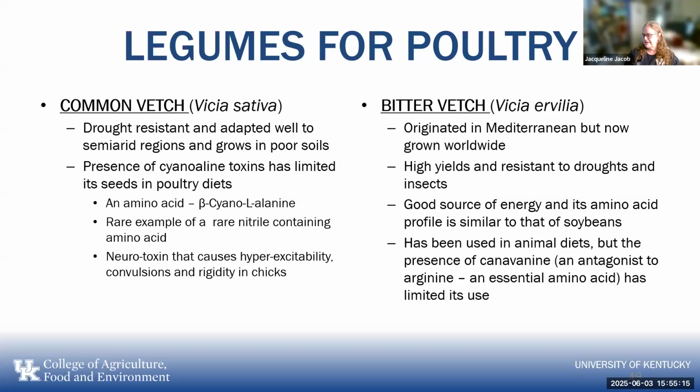A different species of vetch that I was asked about is the bitter vetch, which originates in the Mediterranean, but now is grown worldwide. It has high yields and is resistant to droughts and insects. A good source of energy, and its amino acid profile is similar to that of soybeans. It has been used in animal diets, but the canavaline, which is an antagonist to arginine, which is an essential amino acid, has limited its use. I haven't heard of anybody ever using any of the vetches.